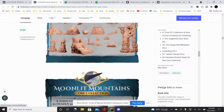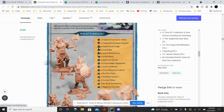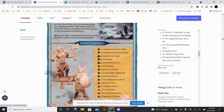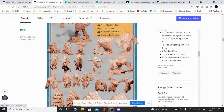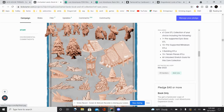Definitely chunky kobolds. And you got Moving Mountains, which are based on these frost giants right here. And apparently they're undead. So that's kind of neat. This one you could actually mix with Rime of the Frost Maiden if you really wanted to. So these are some nice STLs you could get right here for you. And there's of course some terrain.